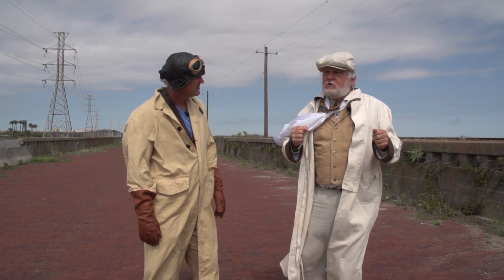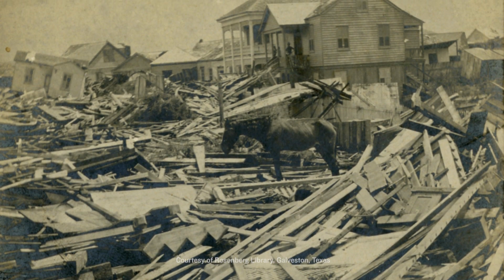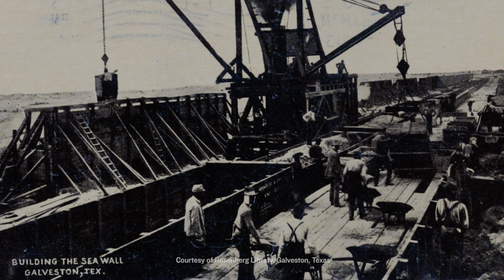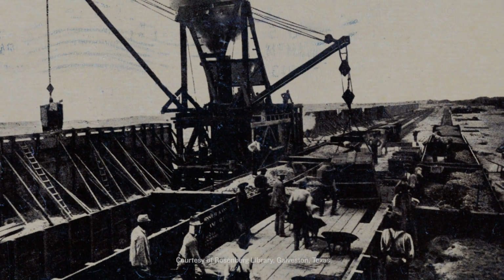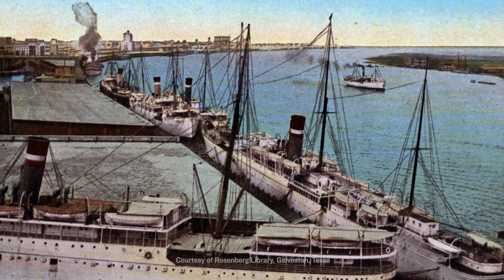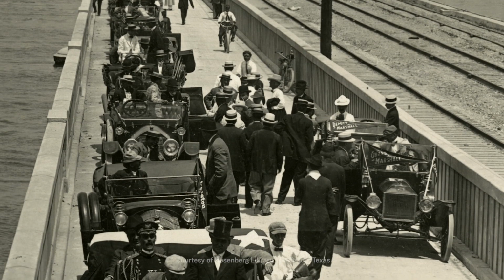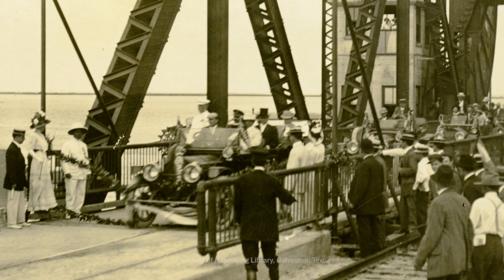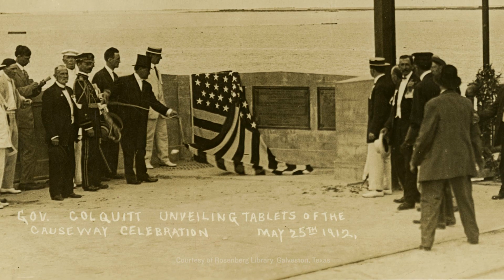1912 in Galveston, what's going on? 12 years after the 1900 storm, there are big construction projects. Seawalls being built, docks being rebuilt, the Houston Galveston Ship Channel being rebuilt. And with all that, this is that major infrastructure project. So now we're connected up with automobiles. In 1912, this bridge opens.